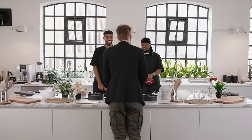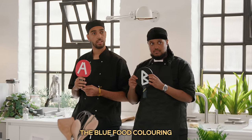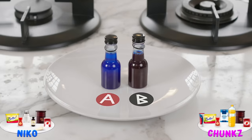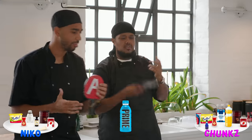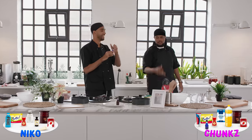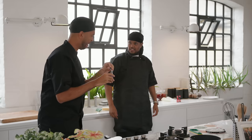Well, that's done. Which one of these is blue food colouring? The blue food colouring is B. It's not even blue. You're so dumb. And then what's that? Petrol. Please say it's bleach. Well, I say it's bleach. That's actually prime. It's not even bad. That could work. It's not fair, bro. No, that could work, bro. Is that actually prime? Yeah.